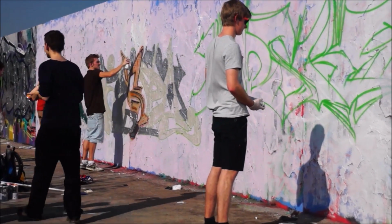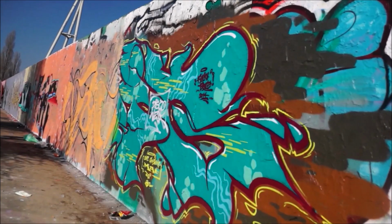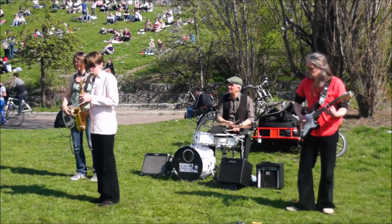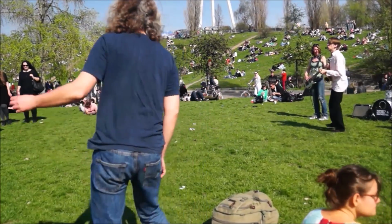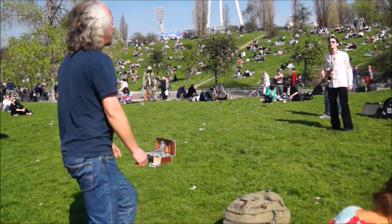MauerPark is a hipster hangout. Every Sunday, people flock to this park and spend the day barbecuing, listening to music, enjoying a few beers, and simply having a good time. There's a popular flea market where you can pick up old vinyls and clothes, and if you head over to the bear pit, you can catch some karaoke and musical performances.